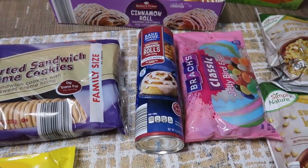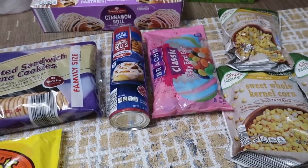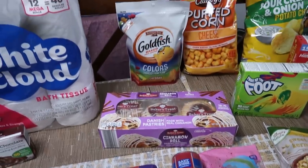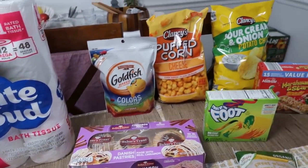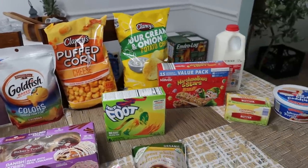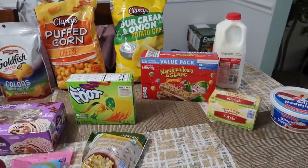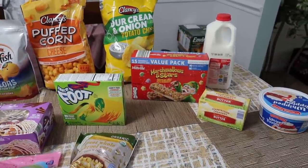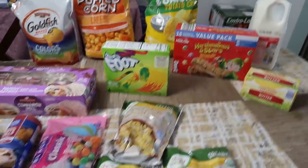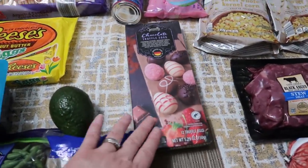Then some cinnamon rolls, jelly beans. That is actually Luke's favorite spring candy. Some danishes, Theo loves those. Goldfish, Theo loves those. Puffed corn and sour cream and onion chips, that is what Luke loves. And the boys also love these marshmallow and stars. We're trying that. They love the Lucky Charms bars. And this is the Aldi brand, so we're gonna try that. Some fruit by the foot. And then, oh, right here, some chocolate egg truffles.